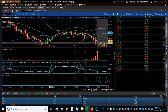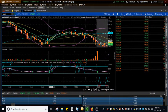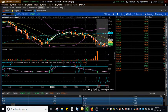The other side of it is right here, we were at support. This would be a good entry. Your entry would be about here. Now, sure, you don't have to wait completely for the candle to close, because when you get about a minute away from the candle close, 4 minutes in, maybe 4.5 minutes in, you're pretty sure it's going to close as a bullish engulfing. But if you want to be very conservative, wait till it closes.